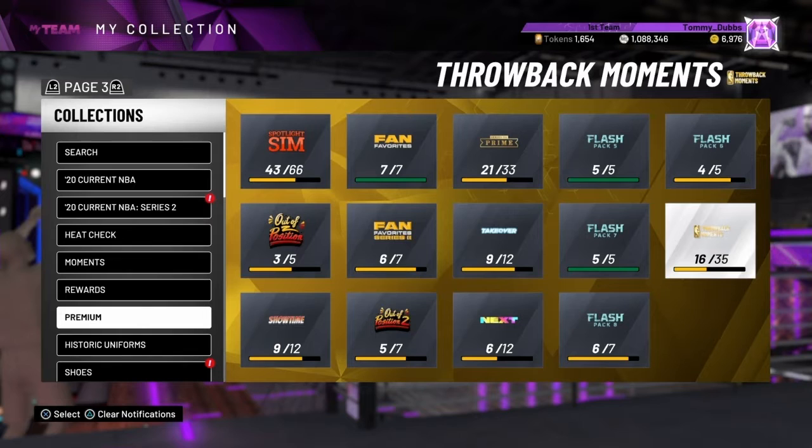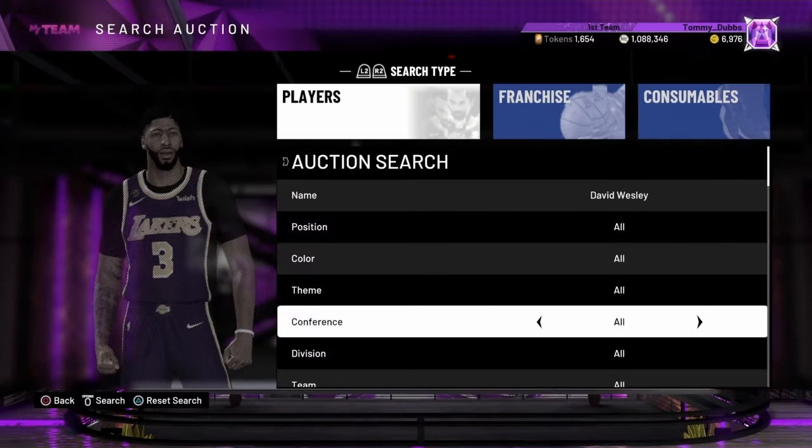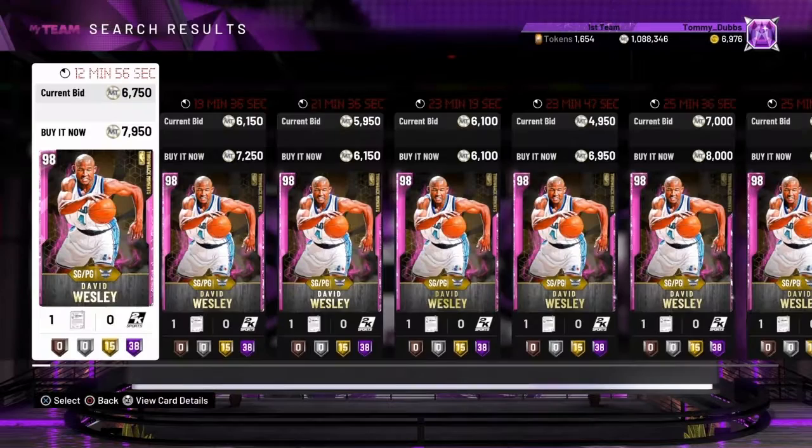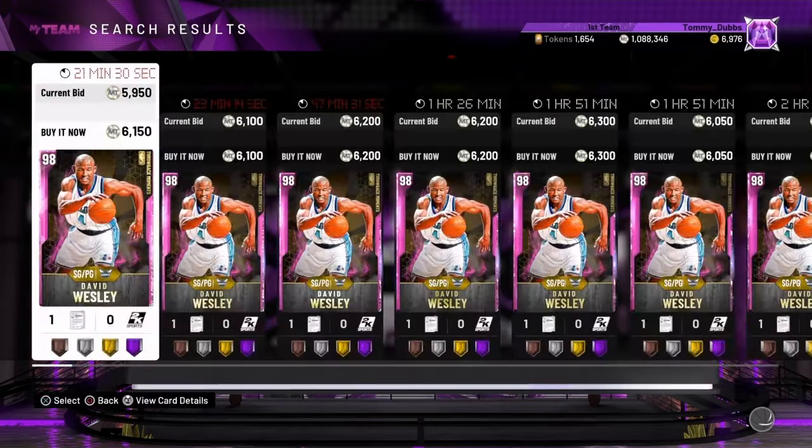So, God Squad and a million MT aside, I decided to go back to the budget roots, and there's a Throwback Moments card that was released today that means a lot to me as a Charlotte Hornets fan. He is the epitome of a budget card, and it's David Wesley, and he's a pink diamond. Looks like we could pick him up for about 6K MT. Let's see how much lower we can go.